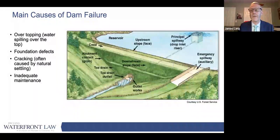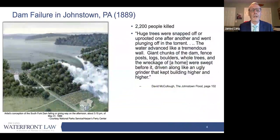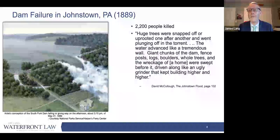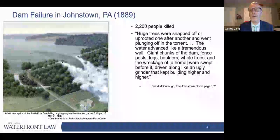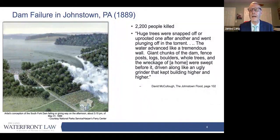So what does a dam failure look like? Here's an artist's conception of a major dam failure in the late 1800s that happened in Johnstown, Pennsylvania, which killed over 2,000 people. David McCullough, historian, wrote a book about this, and I've given you an excerpt out of his book where he vividly describes what a huge catastrophe this was. This is, though, just one of many major dam failures.